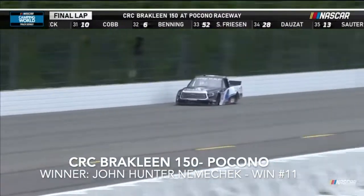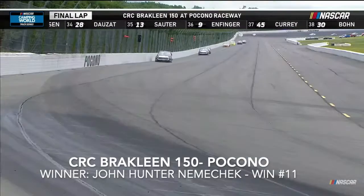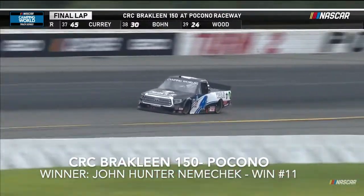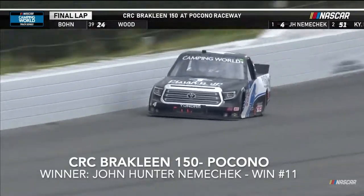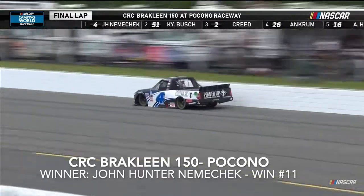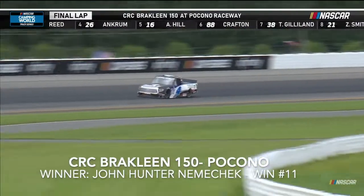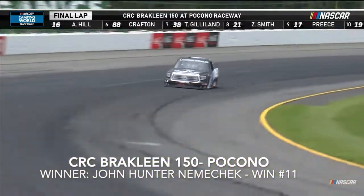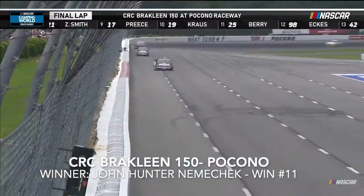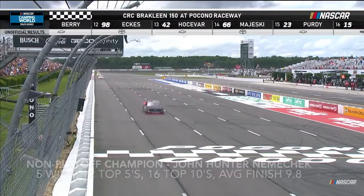Nemechek, 24 years old, after a full time in the Cup Series a year ago, said it has made a huge difference as he's come to the trucks. He feels like so much of a better driver working with crew chief Eric Phillips. Hashtag here for wins has been his mantra, and it has paid off. He's lived up to it. A 4-time winner this season. John Hunter Nemechek on his way to a victory at Pocono and win number 5. John Hunter Nemechek does it at the Tricky Triangle.